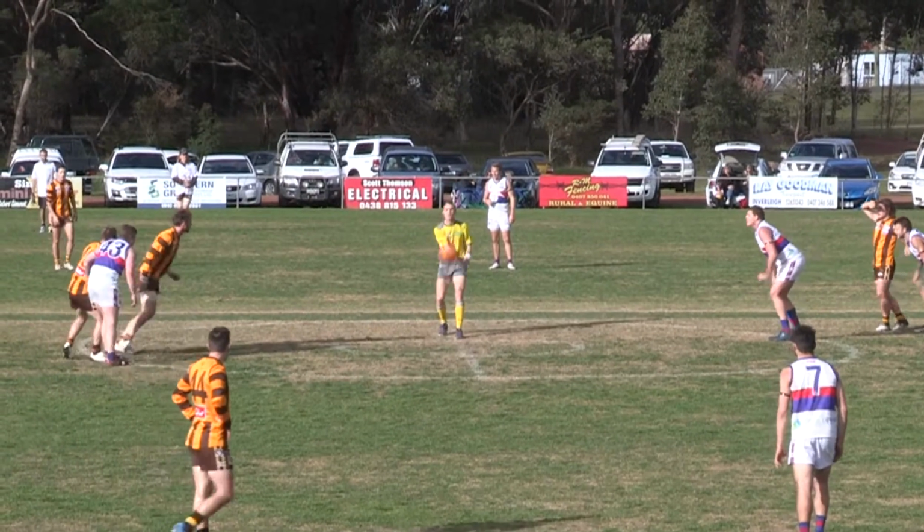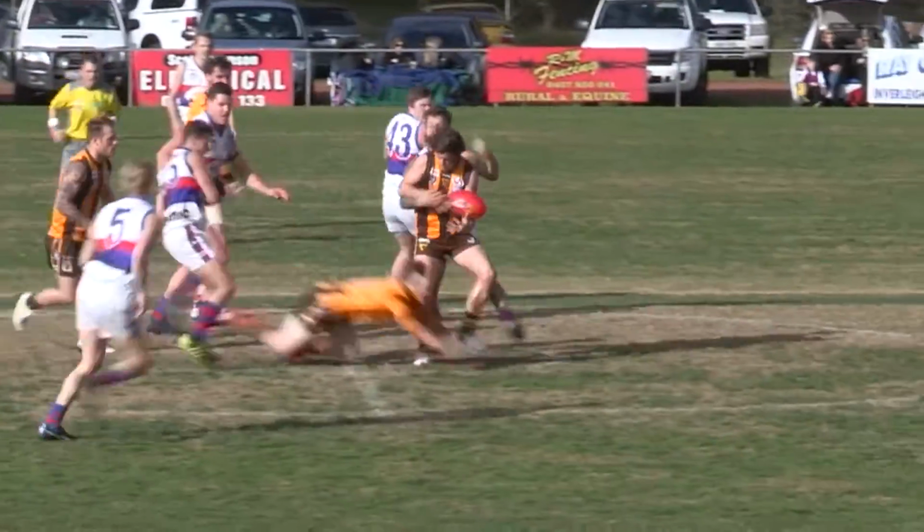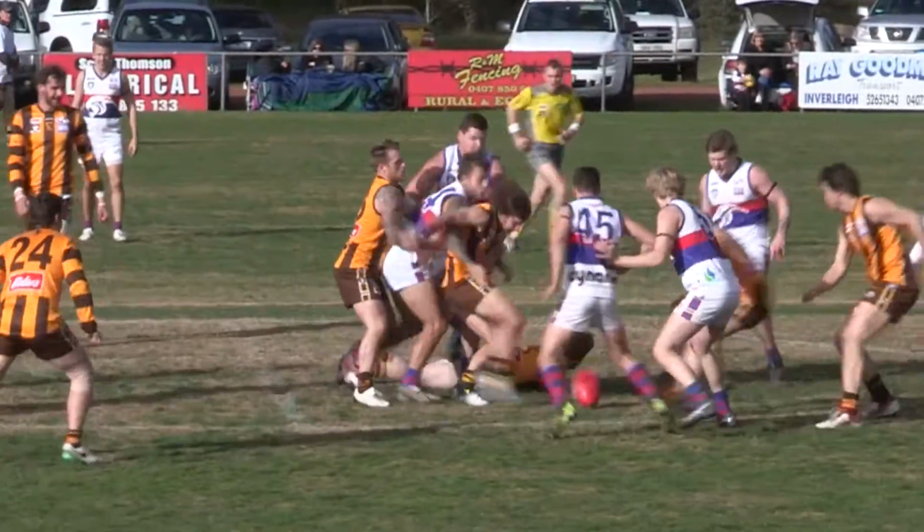So back to the middle. Late stage of the first term. Point the difference. Love it. Hybens gets a second tap. Straight into the arms of Hybens, though. Templeton, Muir got pushed straight into the contest.